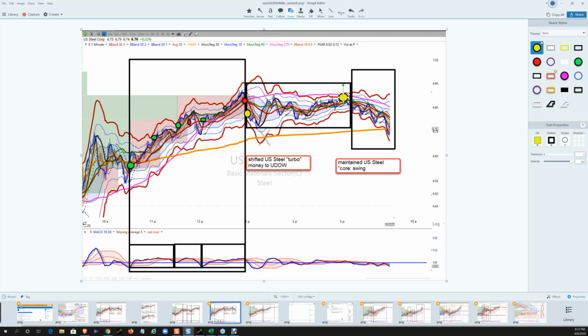At this point, I decided that the swing position in U.S. Steel I want to maintain, because even when it closes here, it's still up 4.5% for the day when the market was only up 3%. So there was buying pressure in here on U.S. Steel. So I don't mind holding that. That's just a noise retracement for a swing trade. But there was no more room left in this for tactics.